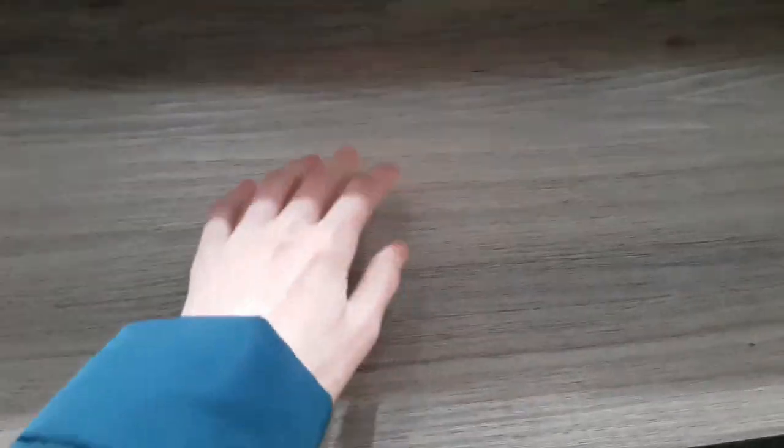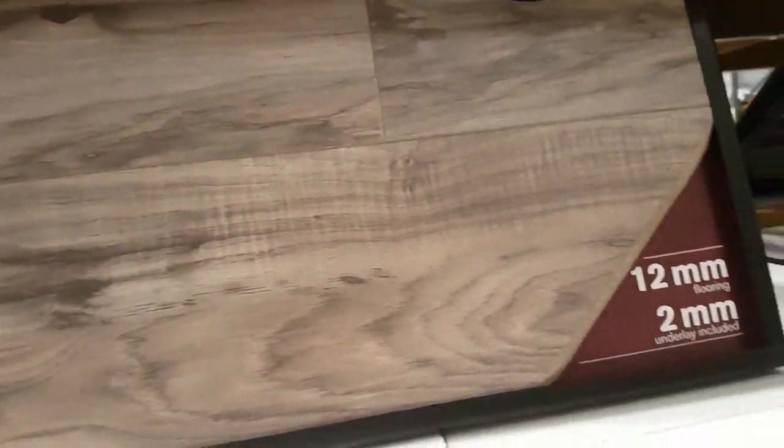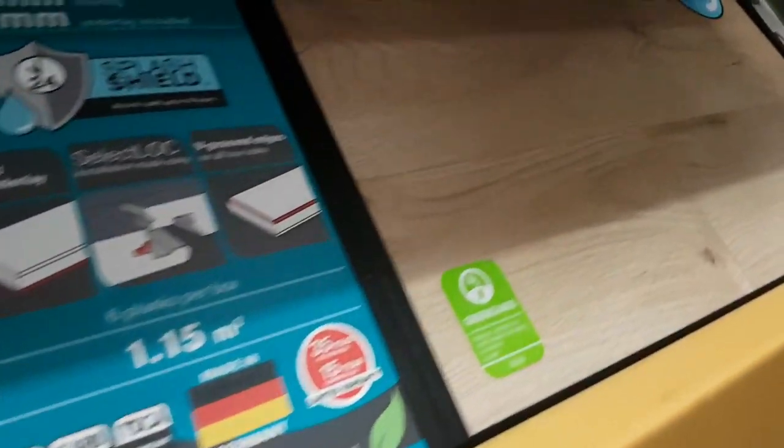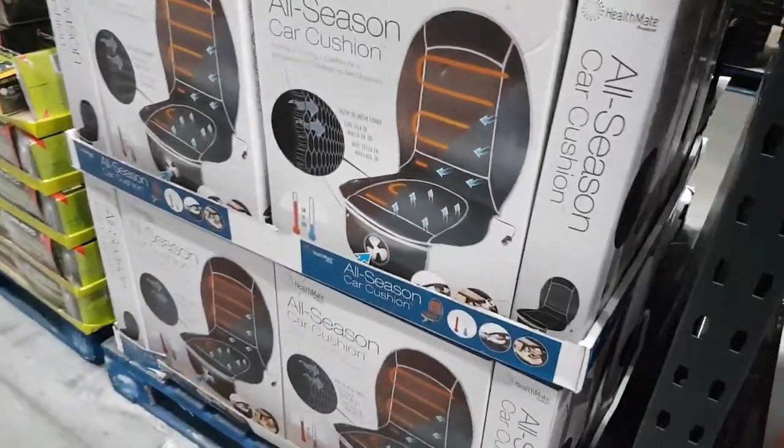I love this. Wow, very smooth. What's this wood? Oh, very smooth. What about this one? Really smooth. What about this one? So smooth. What about that one? Oh, that feels nice. Feels smooth. Yeah. Heated seats.